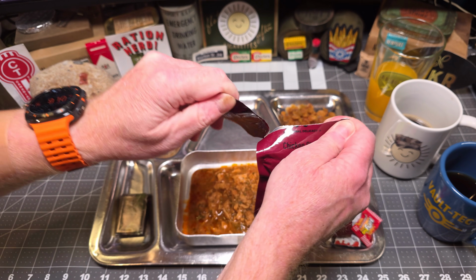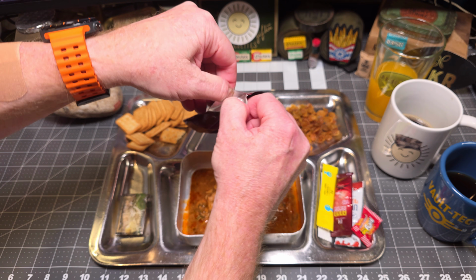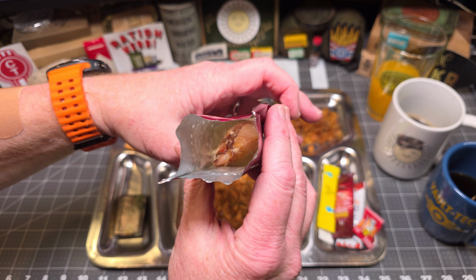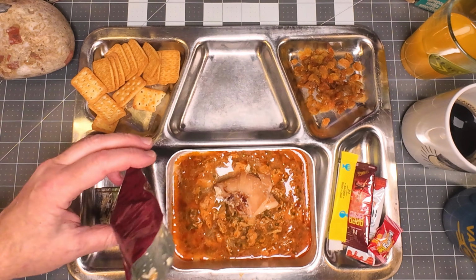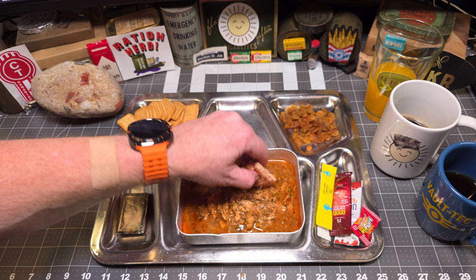I don't know what this is. I'm going to dump it on the tray, I believe, instead of into the... All right, so it's actually just chunks of chicken. So I feel like it just needs to go in here. Okay, that is not going in.